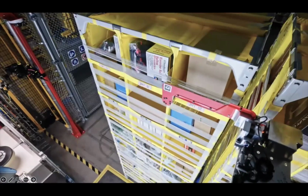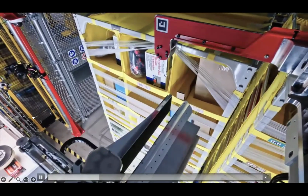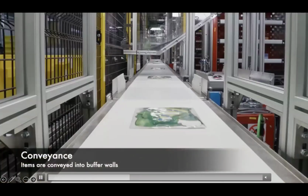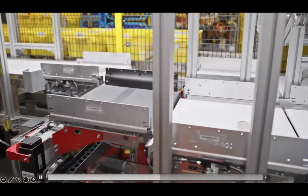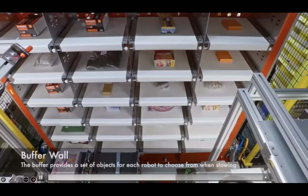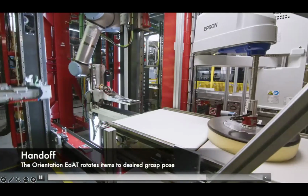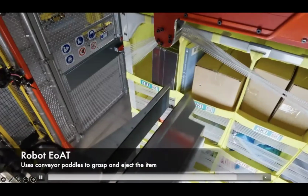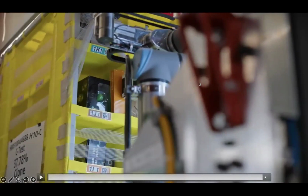Then comes Stow. This is our robotic arm. I'll let you all watch the video for a minute and then maybe go through and explain. So here, contrary to what our previous human was doing, where they were trying to make items go into places, here you're singulating items onto a conveyor. The conveyor is going down into this buffer wall where items are stored. Items are retrieved based on where we decide we want to store. Just before we hand off to the stow robot, we reorient, make sure we have a good grasp of the item. We open the bands and we stow the item.